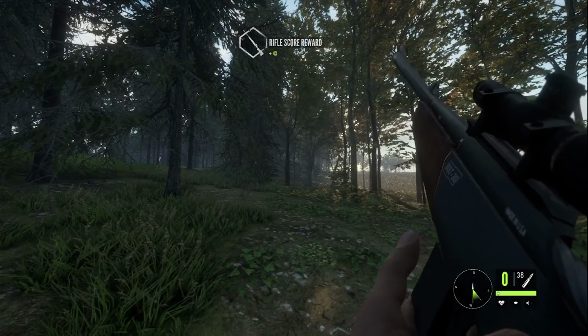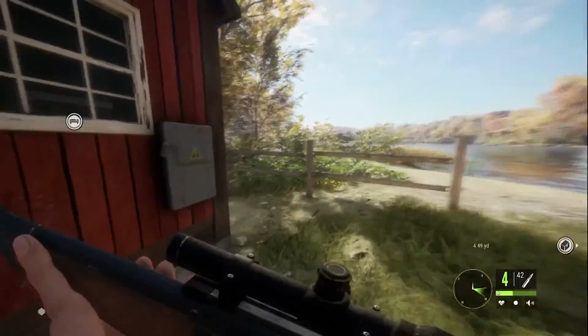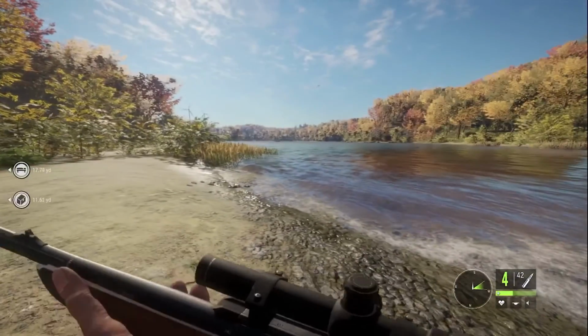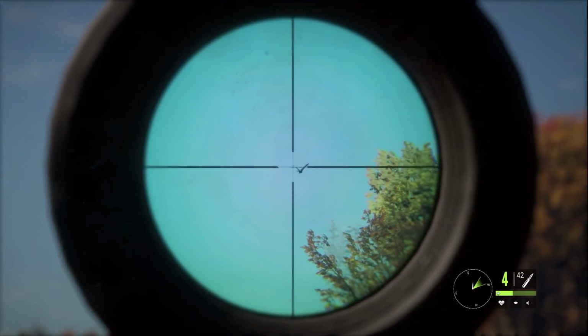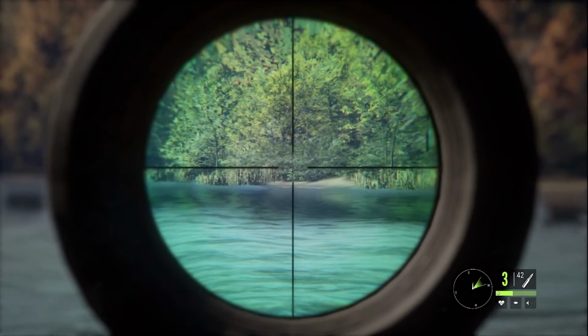Alright. Look at this. I got a waterfront house. Just need a boat. I wonder if I can shoot the bird. Oh my god, I shot the bird.